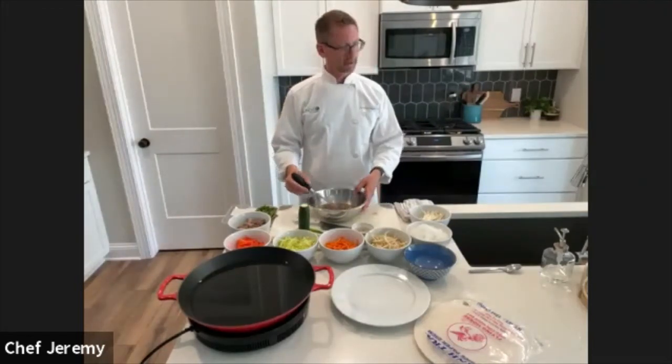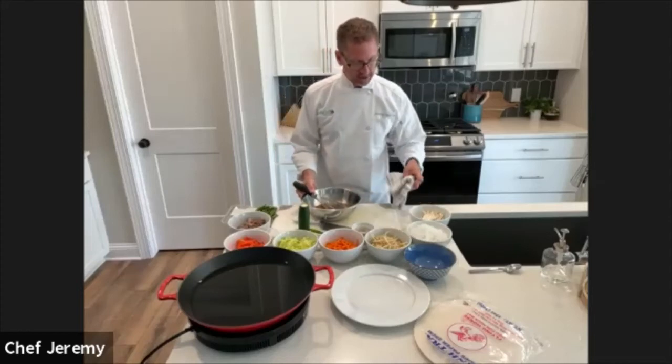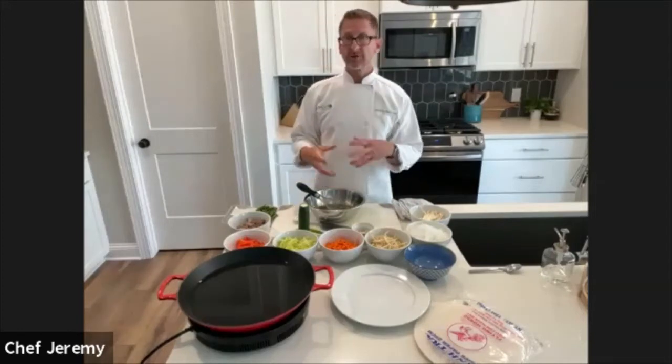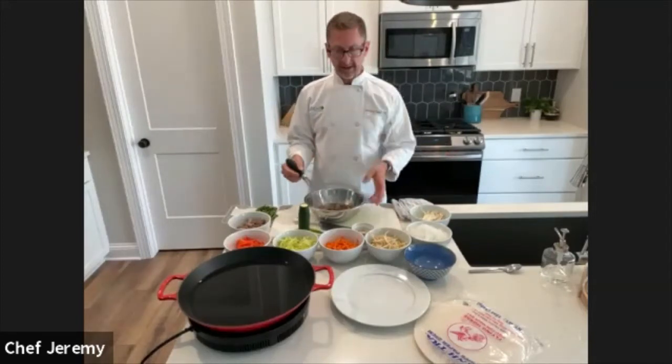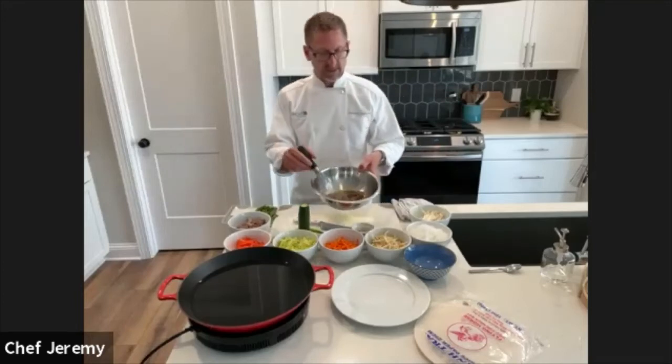Good? Awesome, yeah. Okay, so I'm just whisking this together, and the only reason that I need that water warm really is to dissolve the sugar, okay? Sugar dissolves better in warm water. So again, don't boil your water or any of that business. It doesn't need to be that hot. Give it a little whisk and you see what we've got here.